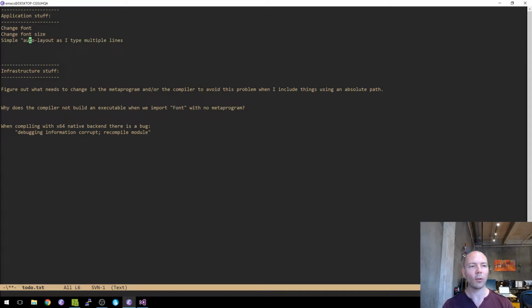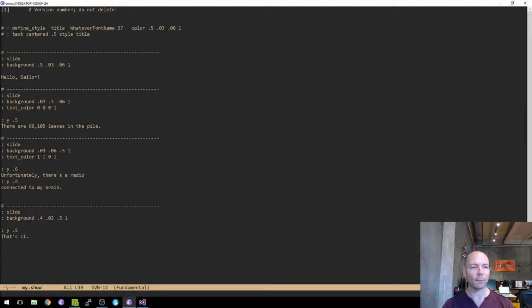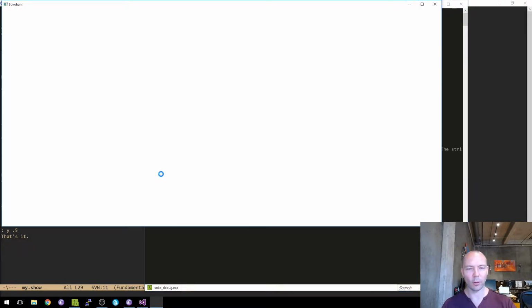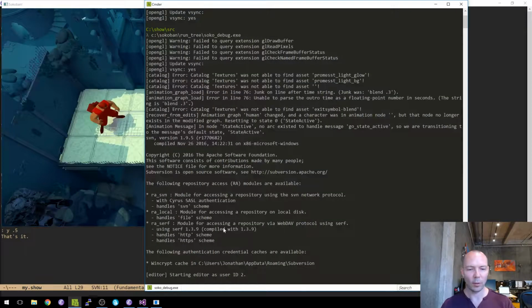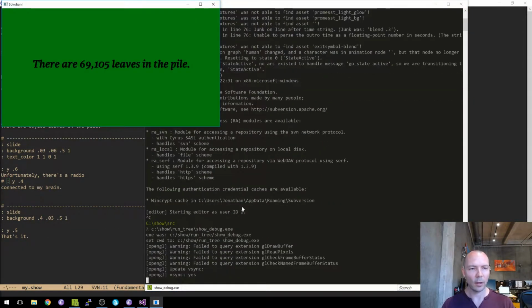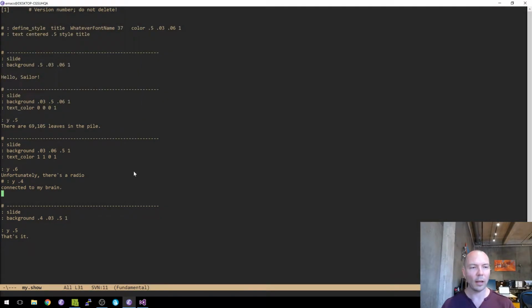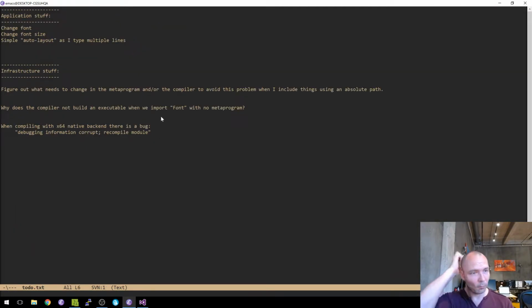Simple auto layout. So to illustrate that, remember I did this when I had a two-line thing here. I said, oh, this one's at Y.6 and this one's at Y.4. If I take out that Y.4 or comment it out like that, whoops, I ran the wrong program. I'm used to hitting my old hotkey. Stop. All right, so now these two lines land on each other, right? Which is not very convenient, so I'd like to be able to list multiple lines and have it go down by some automatic line, essentially do a carriage return as I do that, right?